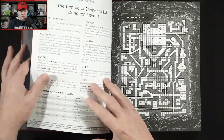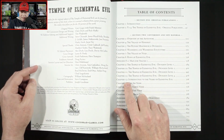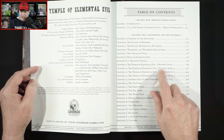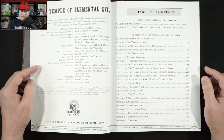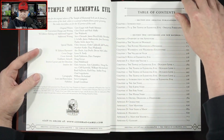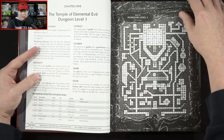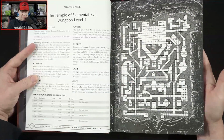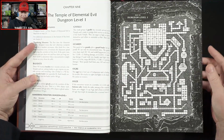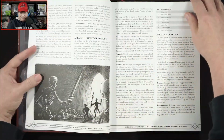So that way, with your table of contents, if you want to find the first level of the Temple of Elemental Evil dungeon, it's page 384. So it's not like, oh, volume 1 on this page, volume 2 on this page. It's just consistent throughout. So here's the first level right here. Start off with our new map. All right, kind of zipping along here.